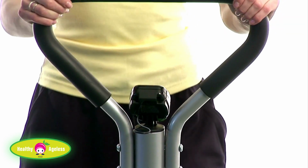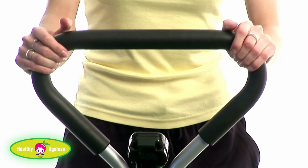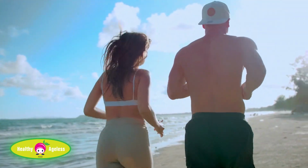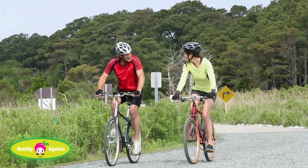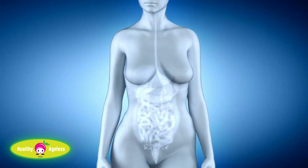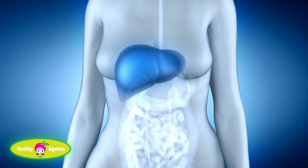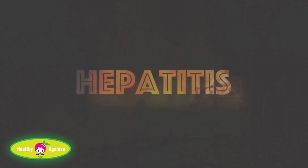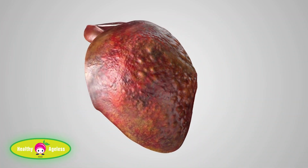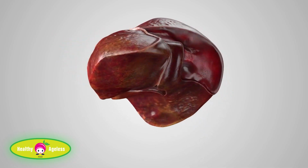You don't need to run marathons to reap the benefits. You can start exercising today by taking a brisk walk, doing an online workout class, or going on a bike ride. Number 6. Take precautions against hepatitis. Hepatitis is a disease that causes liver inflammation. Some types of hepatitis only cause acute, short-term symptoms, hepatitis A, while others are long-term illnesses, hepatitis B and C.